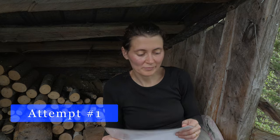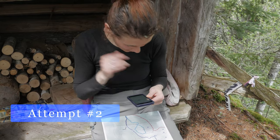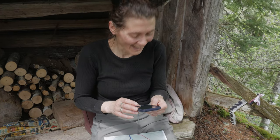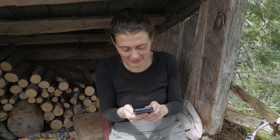What's the name of this lake? I don't know. No name. So where did we get? According to our topo map, this is Lac du Dumière. If I'm not mistaken. Exactly.